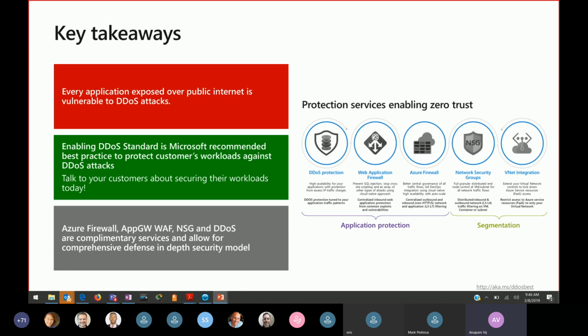And then if you are exposing your hub VNet to the public internet, we recommend that you deploy an Azure firewall such that it allows the inbound layer 3 and layer 4 traffic, and then outbound, it also protects layer 3 to layer 7 traffic and also provides the logging capabilities. Specifically, if you're deploying a web application workload in your environment, a recommendation is to deploy a web application firewall. And for any application that is receiving traffic from the internet, we strongly recommend to enable DDoS protection standard. With that, would love to take the questions.